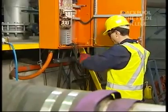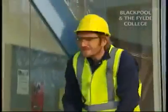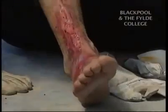PPE is a vital part of minimizing the risks of accidents. The risk of serious injury can be minimized if you understand the principles of PPE safety. You can't afford not to take PPE seriously.